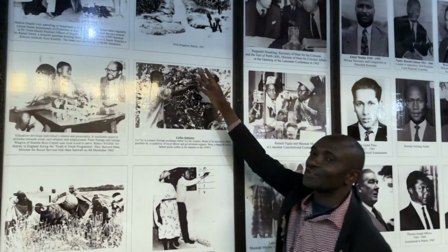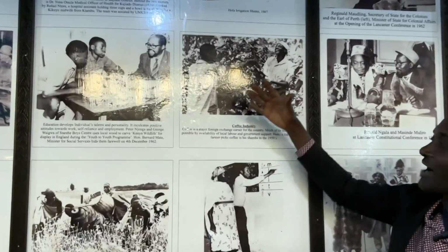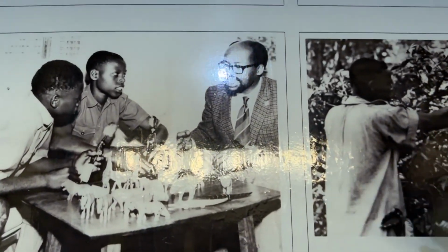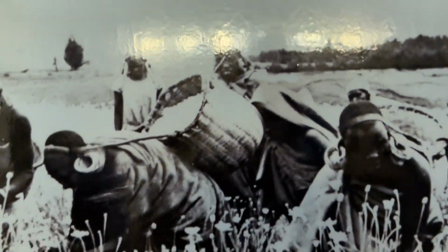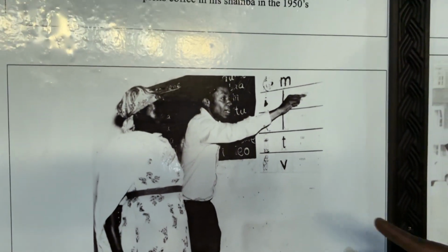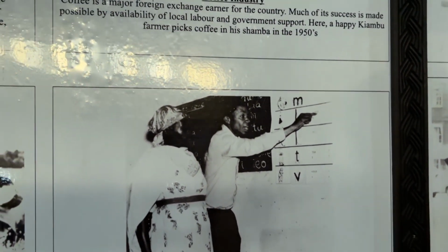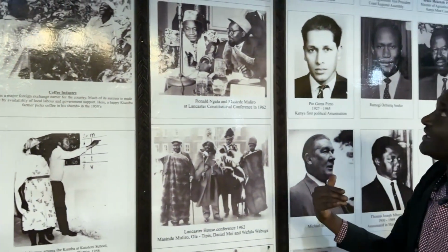I told you about the Kisii soapstone that represent the struggle what Kenya went through at the peak of independence. Eradication of poverty, eradication of diseases, eradication of illiteracy. This one is adult education. You can see an old woman went back to school after independence, and this what also made Tom Mboya to start that airlift program that made bright students, then later on they can come and run the country.